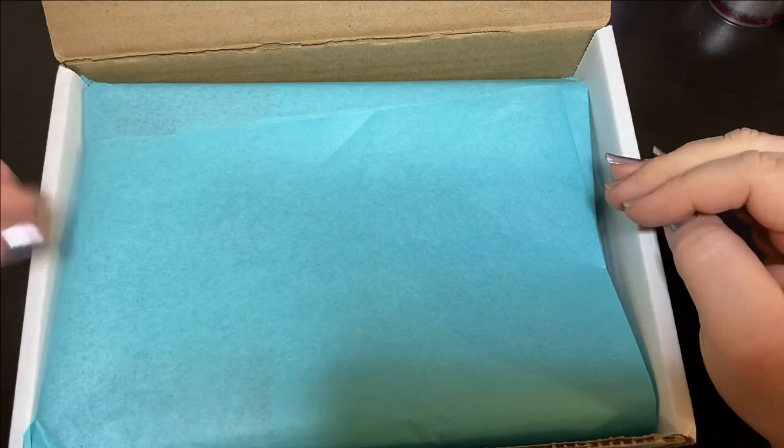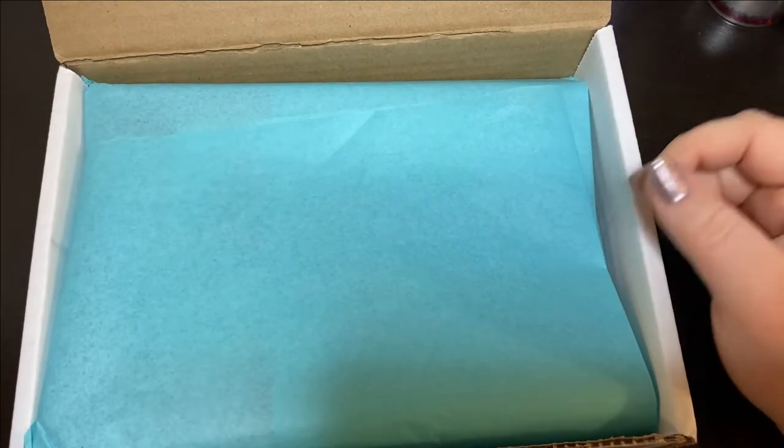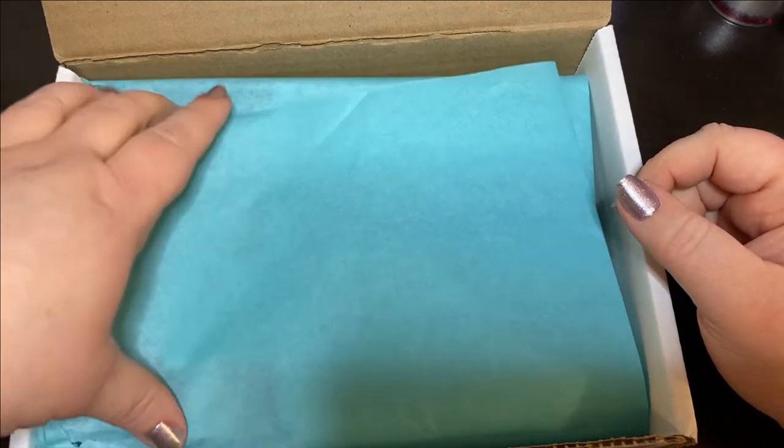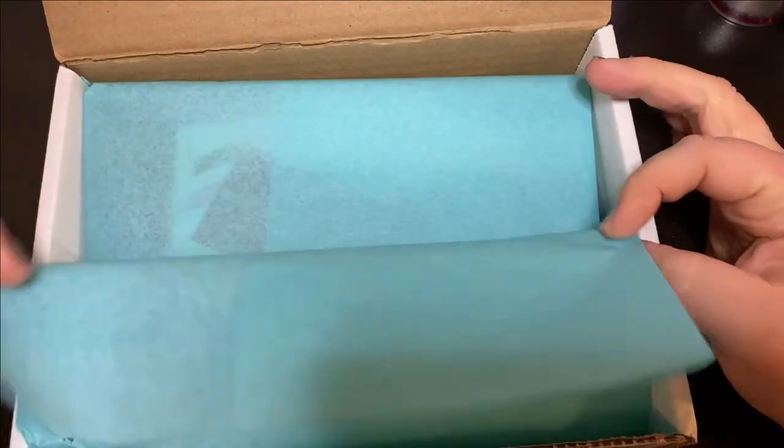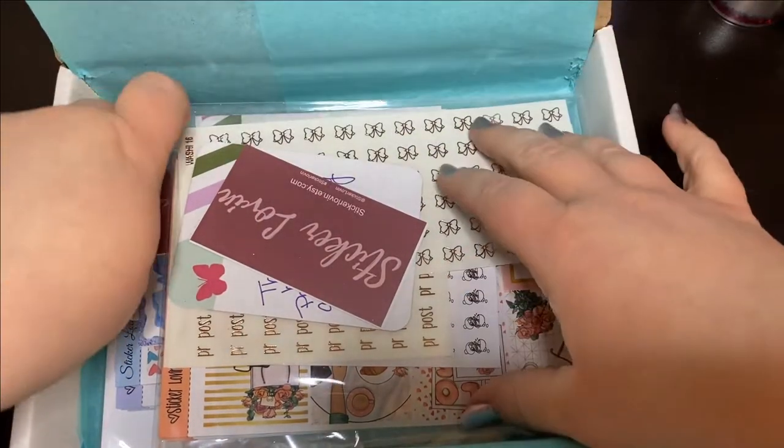I think this is my order plus my PR stuff, so I think I have a ton to show you. I mean, it came in a box, like whose order comes in a box? But look at this, it's just so cute with tissue paper and everything. So thank you, Mindy. I am so excited, so pumped to share this shop with you guys.